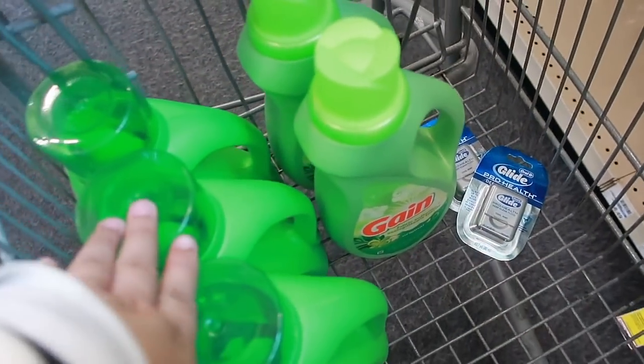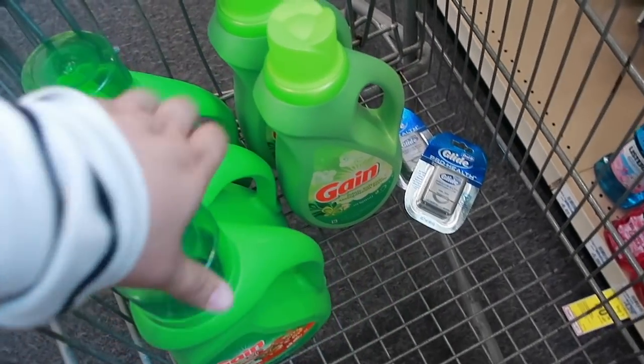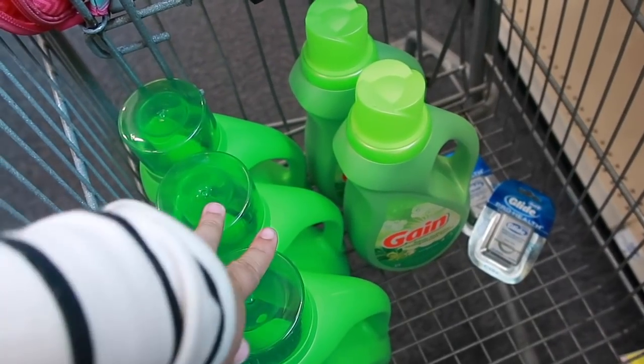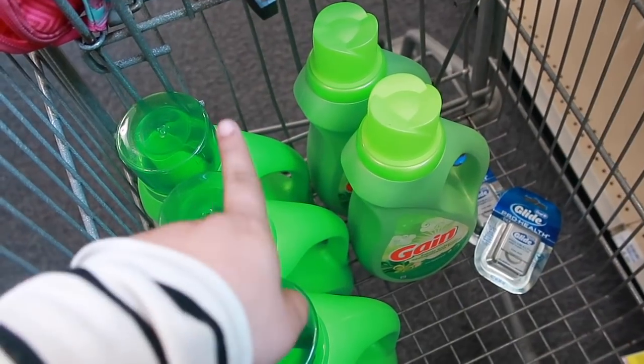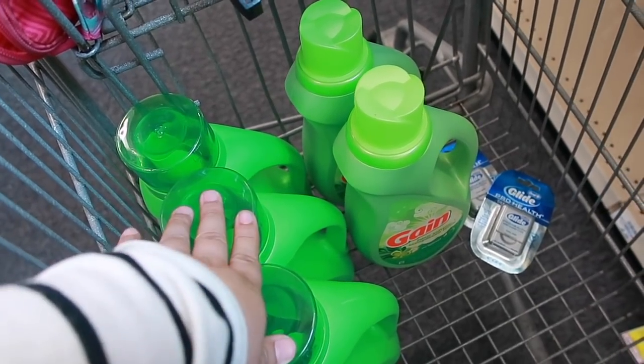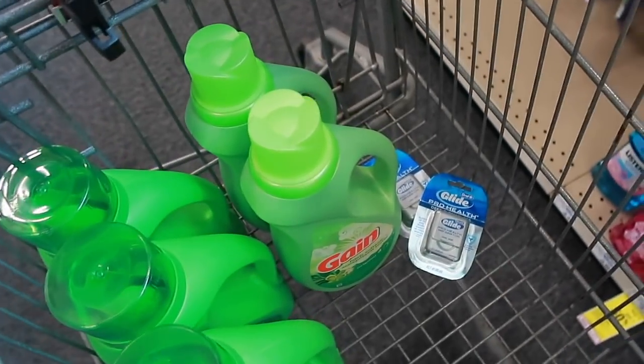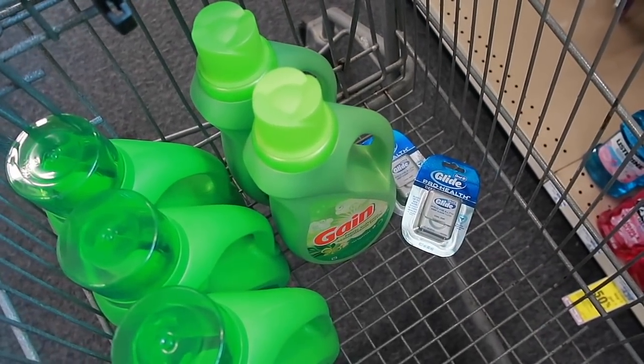Now in the cart, I also put some Gain in here. These are priced $4.94 this week. They are part of the spend 40 and get a $10 Extrabuck. So I'm going to be using some coupons for these as well. They're going to be a $1 off 1 for each. I haven't done the math yet. I'm going to do the math at the end and see how everything goes, because I'm going to try to pay 0, only tax.